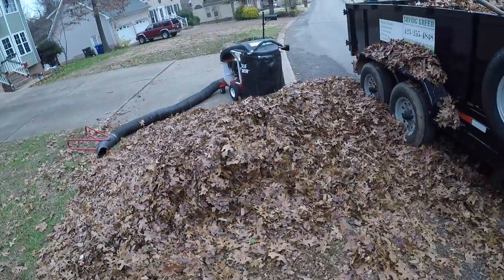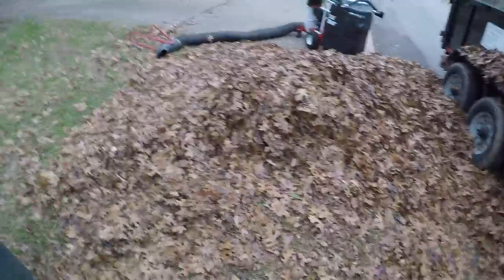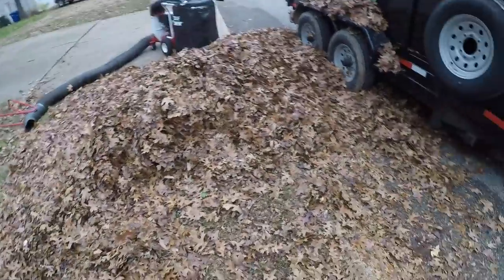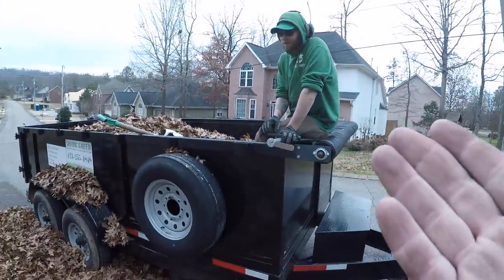And just so I'm finished over there with the vacuum, it took me about two bags to fill this up, and then one more bag that's full, and then I'm done. And Pizza's over here still struggling with this. This pile was five times.